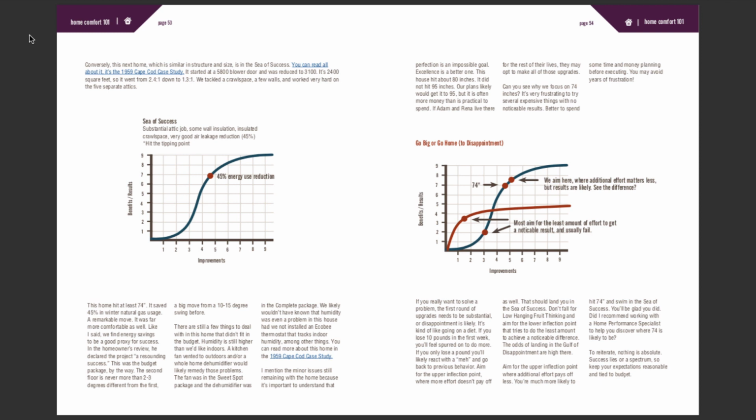Aim for the upper inflection point where additional effort pays off less. You're much more likely to hit 74 inches and swim in the sea of success. You'll be glad you did. Did I recommend working with a home performance specialist to help you discover where 74 is likely to be? To reiterate, nothing is absolute. Success lies on a spectrum, so keep your expectations reasonable and tied to budget.